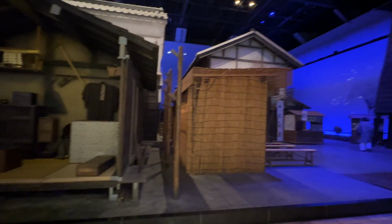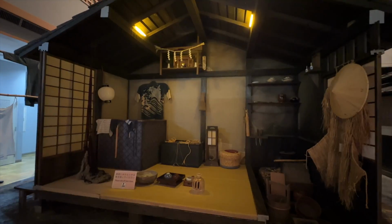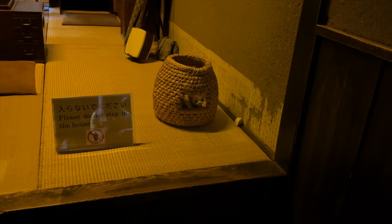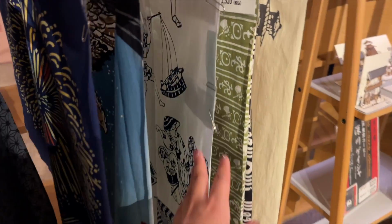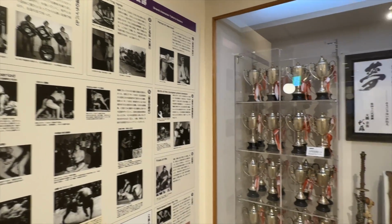We were so impressed by how detailed and realistic the exhibit was. I highly recommend visiting this museum if you're interested in taking a step back into old Japan. This is yet another example of how beneficial it can be to just go with the flow in Japan, because you never know what you'll stumble across.